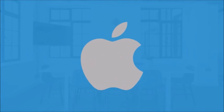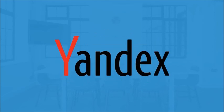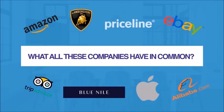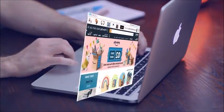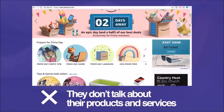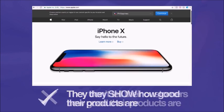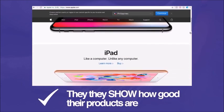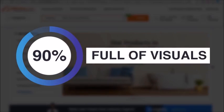Amazon, Lamborghini, Apple, Alibaba, eBay, TripAdvisor, Priceline, Yandex, Blue Nile. Do you know what all those companies have in common, apart from being multi-billion dollar companies? If you ever check out their websites, you'll see that they don't talk about their products and services. They don't tell their customers how good their products are. Instead, they show how good their products are. 90% of their websites are full of visuals.